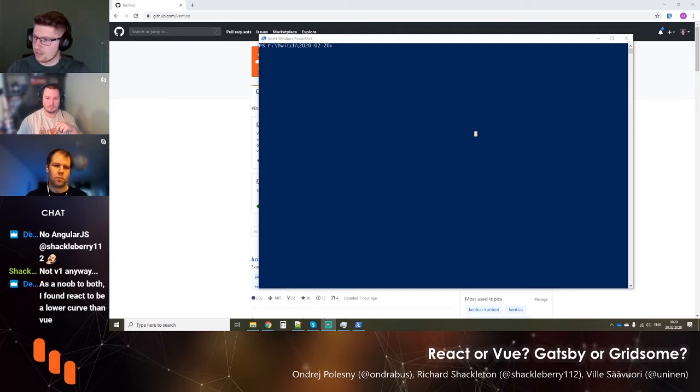I actually have a note about that in the chat. As a noob to both, I found React to be a lower curve than Vue. I found that hard to believe. Yeah, that's interesting. Again, I think it's a taste thing. If you're used to some other way of programming or different kinds of templates, I think it might be that. I'd be interested to know which did you actually try and tackle first? Did you go to React first, or did you go to Vue first?